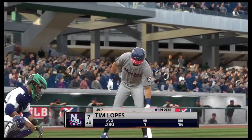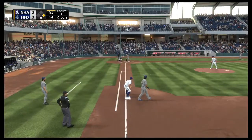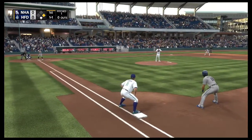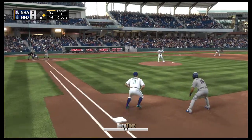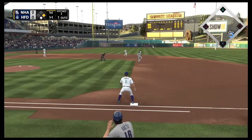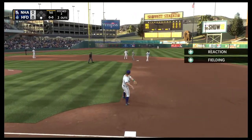Into the box now, Tim Lopes. First shot for him here. 2 hits in 5 trips a night ago. He's set. Here comes the 1-1. Ball grounded to short. This could be 2. A bare hand for 1. On to first, and they get them both.